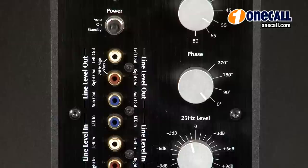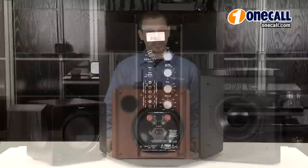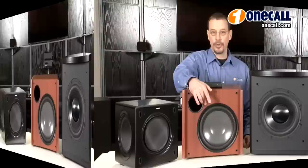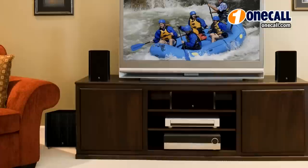Another thing to consider when choosing a subwoofer is what type of connections are on the back of the amplifier I'm going to connect it to. This particular model has connections for just about any application. Some variations on woofer design will point this woofer at the floor, rather than out into the room. When choosing a subwoofer, take into account the size of your room. A larger room needs more output. If you're listening to your music or movies at higher output levels, you may need even multiple subwoofers.